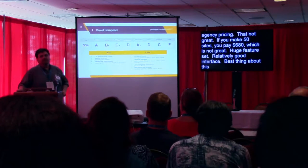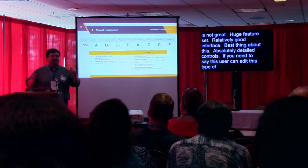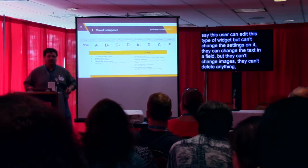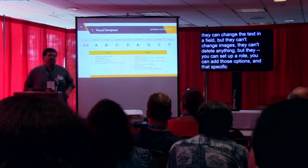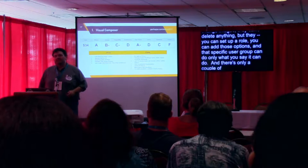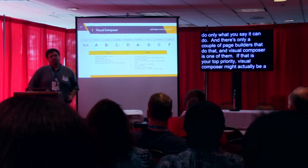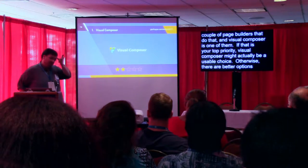Best thing about this, absolutely detailed user controls. If you need to say, this user can edit this type of widget, but can't change the settings on it, they can change the text in a field, but they can't change images, they can't delete anything, you can set up a role, add those options, and that specific user group can do only what you say it can do. There are only a couple of page builders in here that do that, and Visual Composer is one of them. So if that is your top priority, Visual Composer might actually be a usable choice. Otherwise, there are better options. My personal rating, 2 stars.